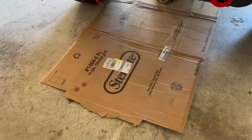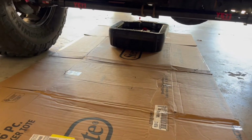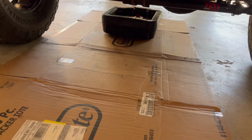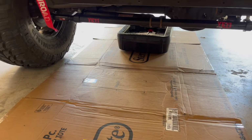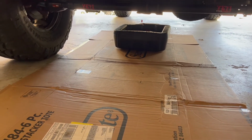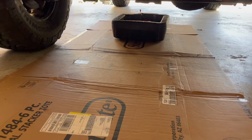Another thing that I like to do is put a big piece of cardboard underneath where you're going to be working, because it seems no matter how hard I try, I still always seem to splash some oil on the garage floor. So hopefully this will help minimize that. Of course, there is still going to be some oil splashing, but at least the cardboard will hopefully help to keep it off the garage floor as much as possible.